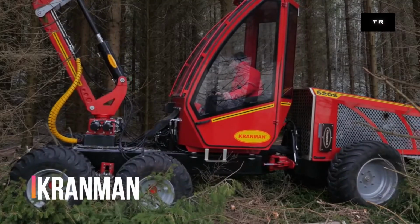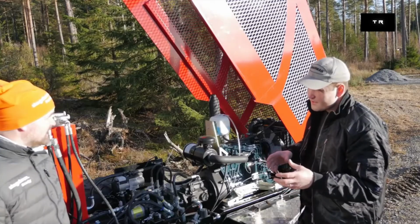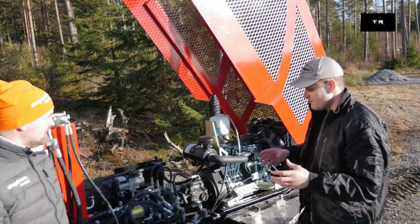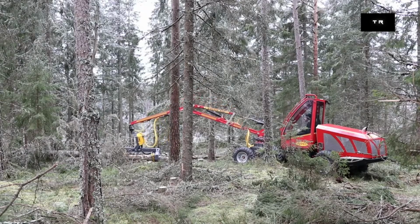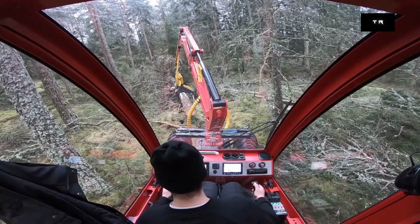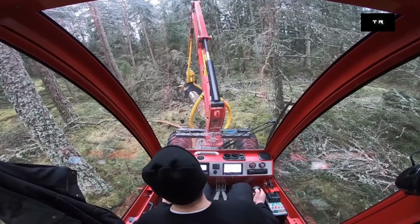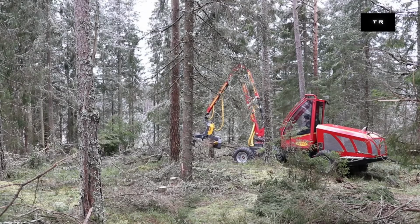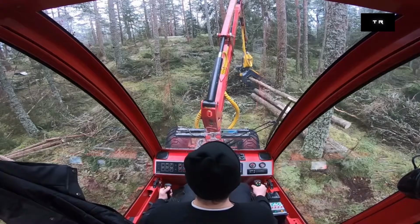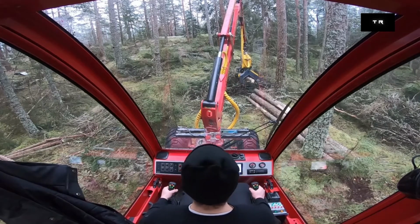Cranman. Cranman AB manufactures and sells trailers, machinery, and accessories for ATV, forestry, and construction equipment. With over 15 years of experience in development and manufacturing, Cranman was first in the world to produce hydraulic cranes for ATVs. Today, the product range also includes forwarders, smaller tractor trailers, and construction accessories. Cranman AB has a nationwide network of over 80 resellers in Sweden and the rest of Europe and Canada.